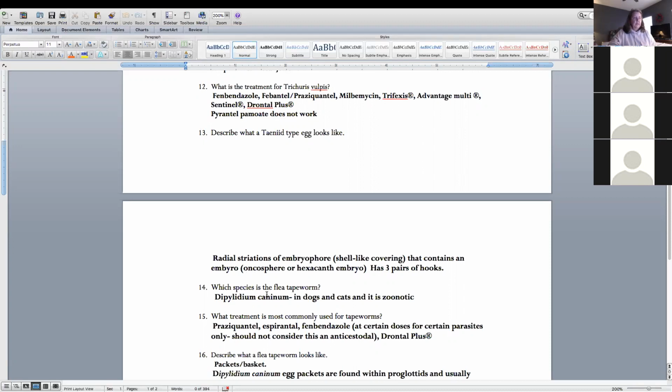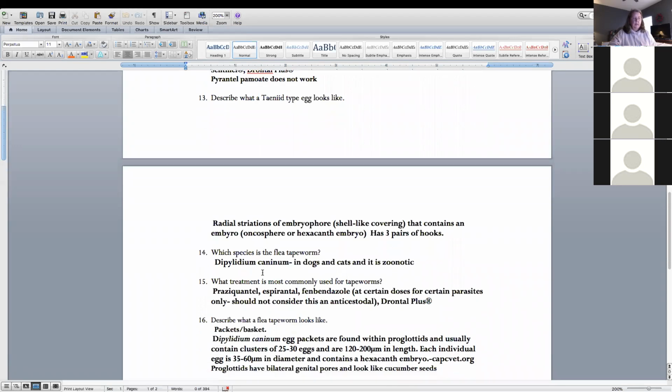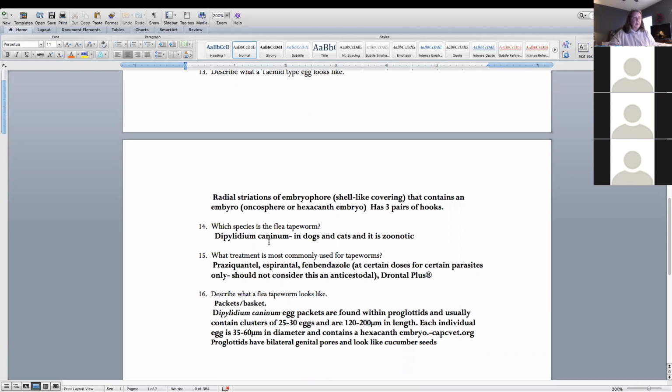And which is the flea tapeworm? So Dipylidium caninum. So the Taeniid are the Taenia tapes. But the more common is the Dipylidium caninum, which can be dog or cat and is zoonotic. And so that's what is often seen after fleas.